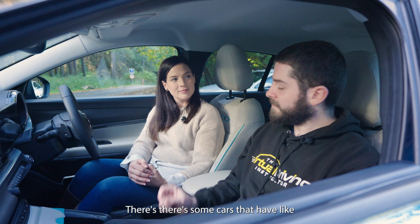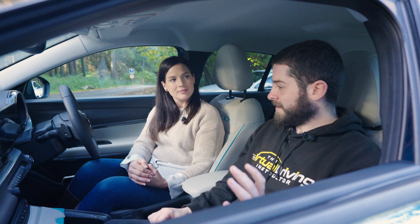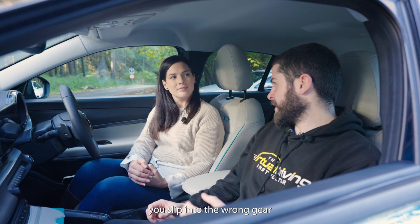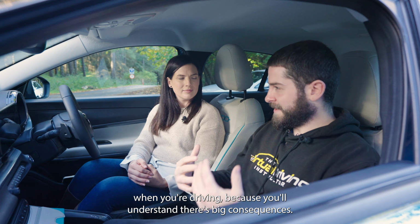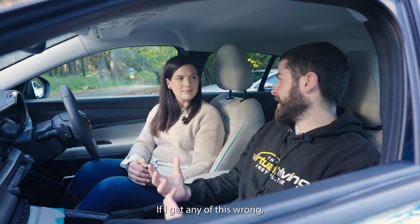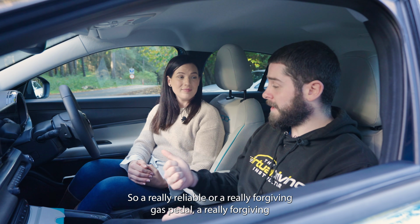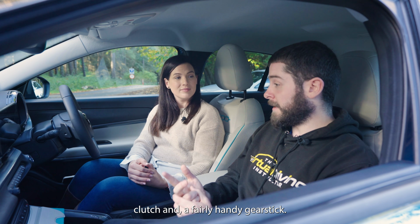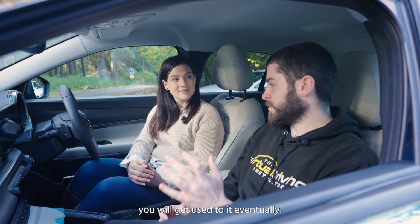There's some cars that feel like they have the tiniest gap between each gear, and that can be quite stressful because you have such small room for error. You slip into the wrong gear, and confidence just drops when you make mistakes when you're driving, because you understand there's big consequences if I get any of this wrong. I could end up in a bit of a sticky situation. So a really forgiving gas pedal, a really forgiving clutch, and a fairly handy gear stick. Even in the tough gear sticks, you will get used to it eventually.